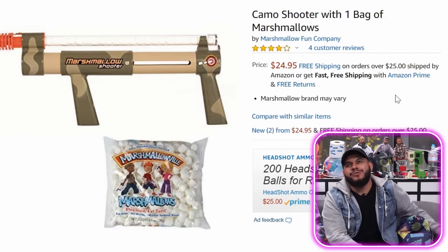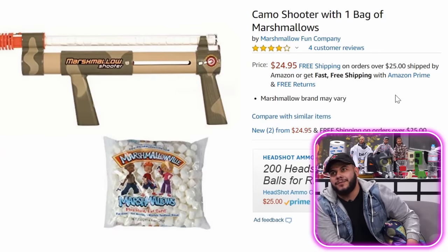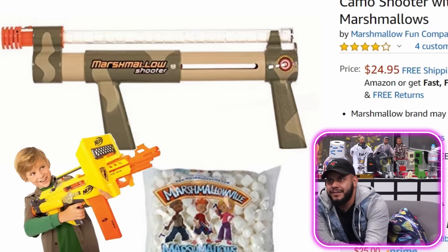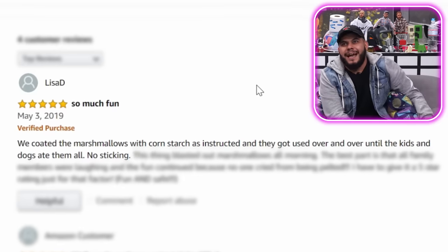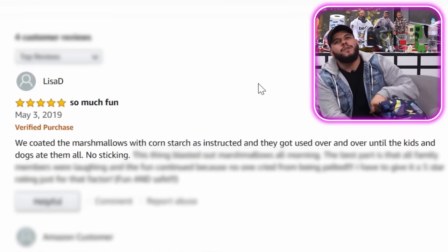All right, we got a camo shooter with one bag of marshmallows. It's like a little Nerf gun, dude. You can launch little marshmallows out of it. This is all the images they have. A review from Lisa D: So much fun. We coated the marshmallows with cornstarch as instructed, and they got used over and over until the kids and dogs ate them all.